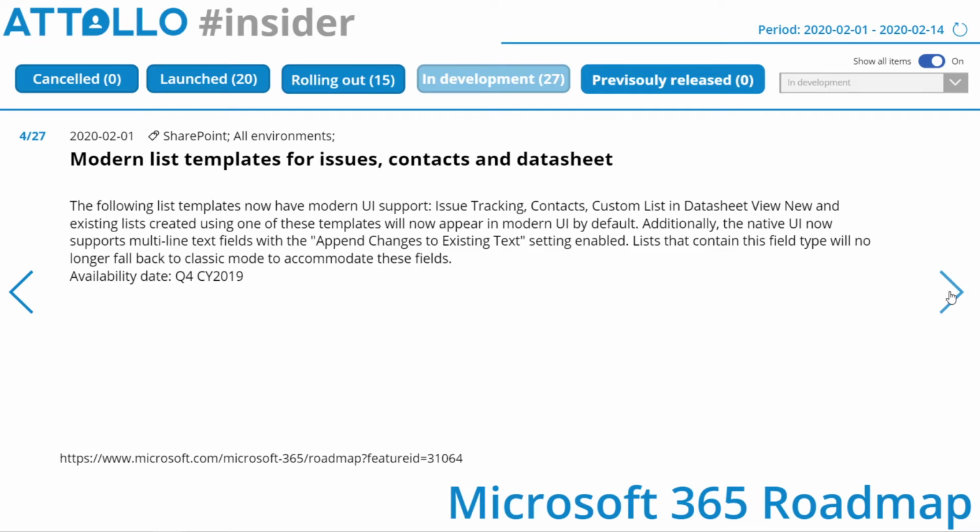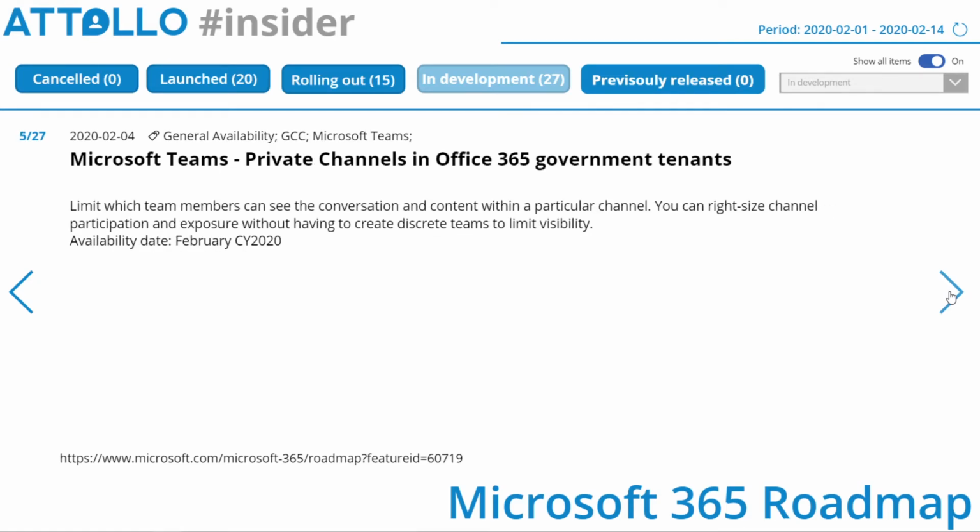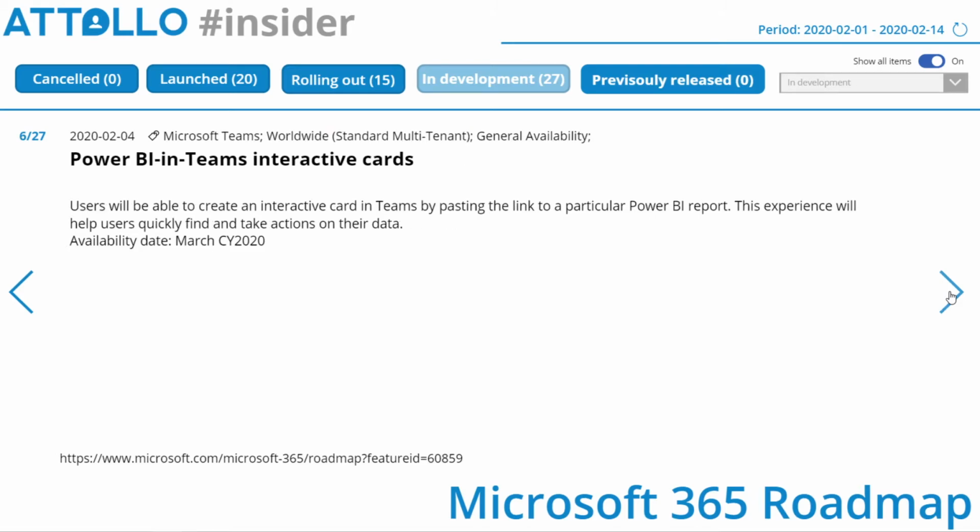Modern list templates for issues, contacts and datasheet. So the following list templates now have the modern UI support: issue tracking, contacts and custom list in datasheet view. So that would be really good, and liking all the modern list and library stuff coming through. Microsoft Teams, private channels and Office 365 government tenants. Okay, we've had these in our regular tenants for a while. Microsoft's currently working on that for government tenants.